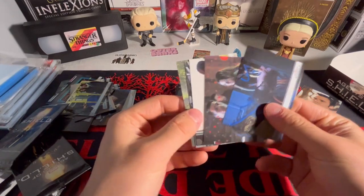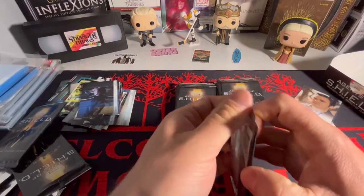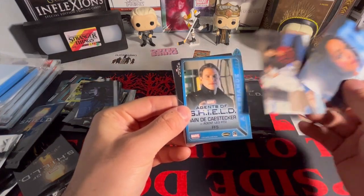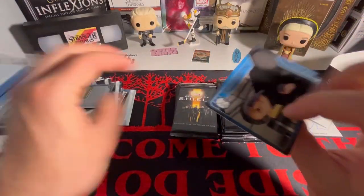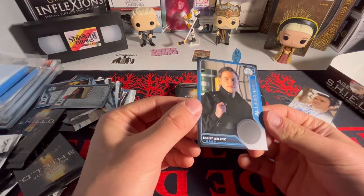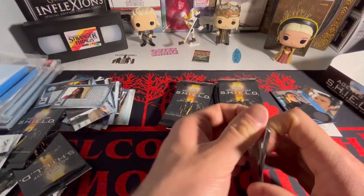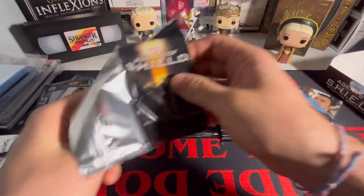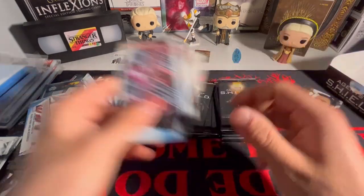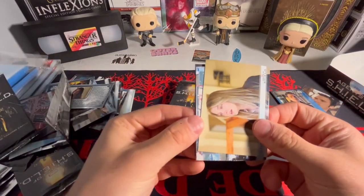Just rip through these packs, honestly. It's going to be mostly base. I guess that's the bad thing about these boxes. Okay, so we got an insert here. We have an Allegiance card of Agent Leo Fitz. I have no idea who that is, but we got an Allegiance card of Leo Fitz. Now, more base. Literally, just base. Just base.